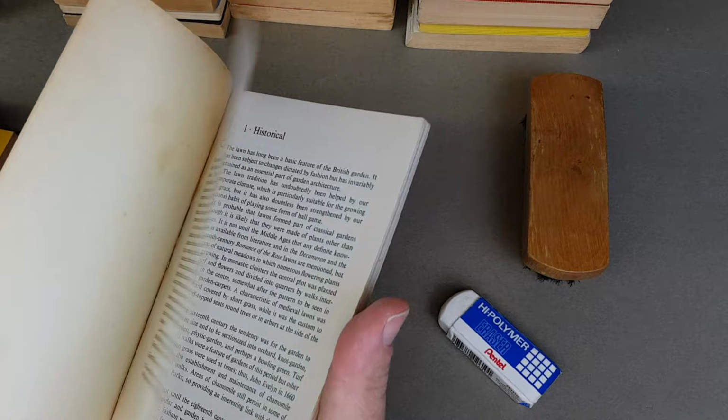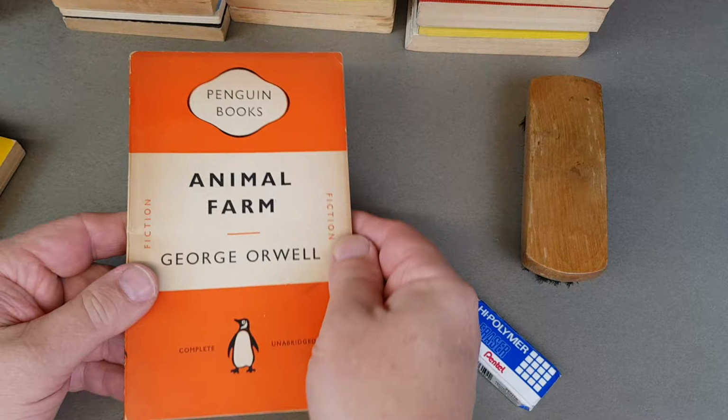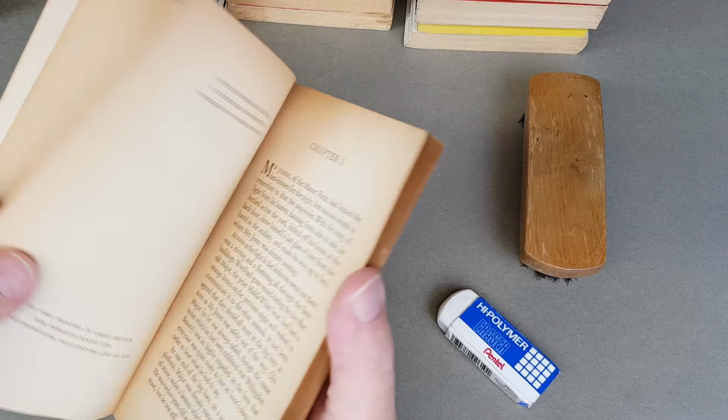There we are. Just what we need, eh? Book on lawns. Well, here's a classic. It can't be denied, Animal Farm, Penguin 838, another nice Orwell. We like him. First printed in 1951.